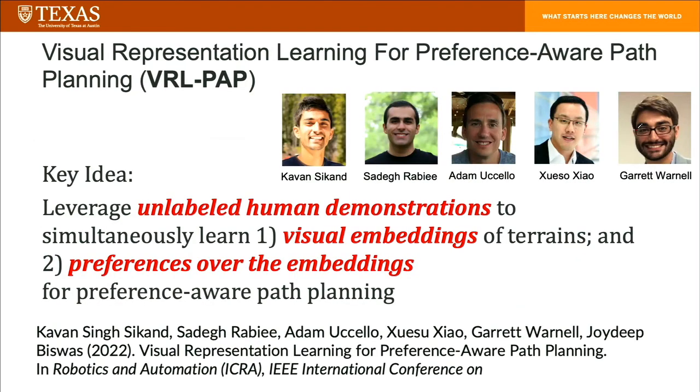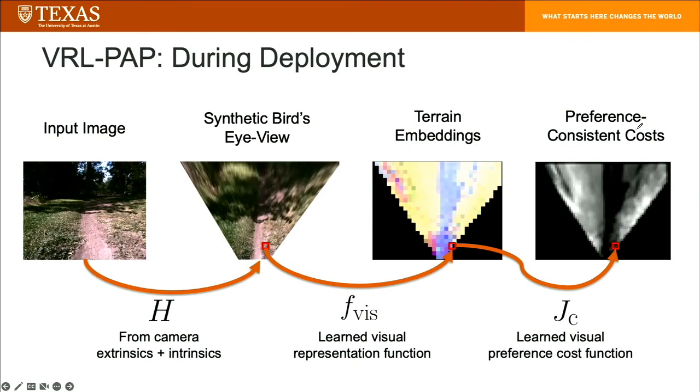So we came up with this algorithm called visual representation learning for preference-aware path planning. The key idea is to leverage unlabeled human demonstrations to simultaneously learn visual embeddings of terrain as well as preferences over these embeddings. What do I mean by that? There are some input images of the robot at runtime. We use a geometric transformation to come up with a synthetic bird's eye view. When we're doing path planning, we're considering, say, going over this patch over here. We extract that patch and pass it through a learned visual representation function. That gives you a terrain embedding of that terrain. Then you can pass it through a cost function to come up with the cost of going over that piece of terrain.